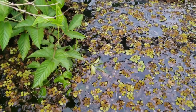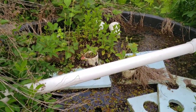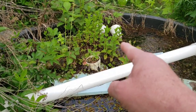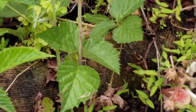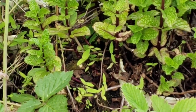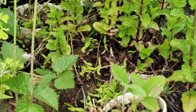I don't see the frog anymore. We got too close. But what you're seeing right there is a mess of lemon balm. But I want you to look at what it's growing in. Some of it is growing in that sausage, a little idea I had, to fill a sock with soil and grow in it.